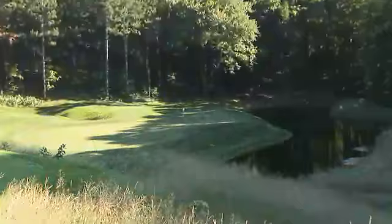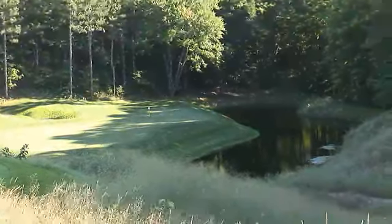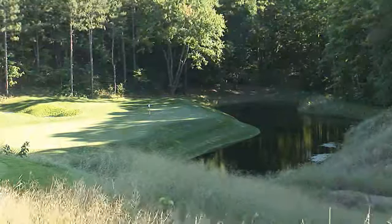The key here is picking the right club, and then how much do you want to bite off. If that hole location is to the right side, the safe play is to the left. But you can be challenged and go to the right.